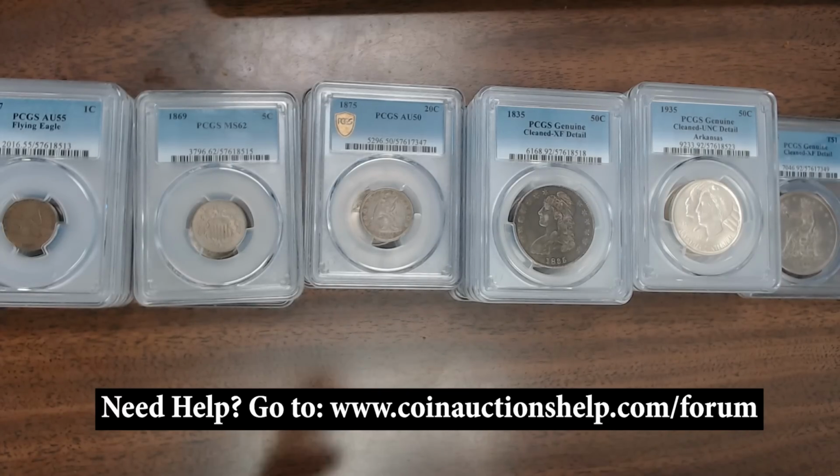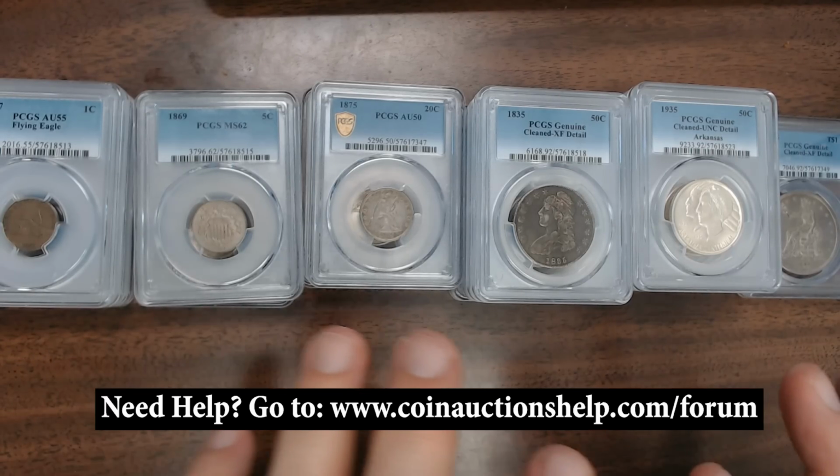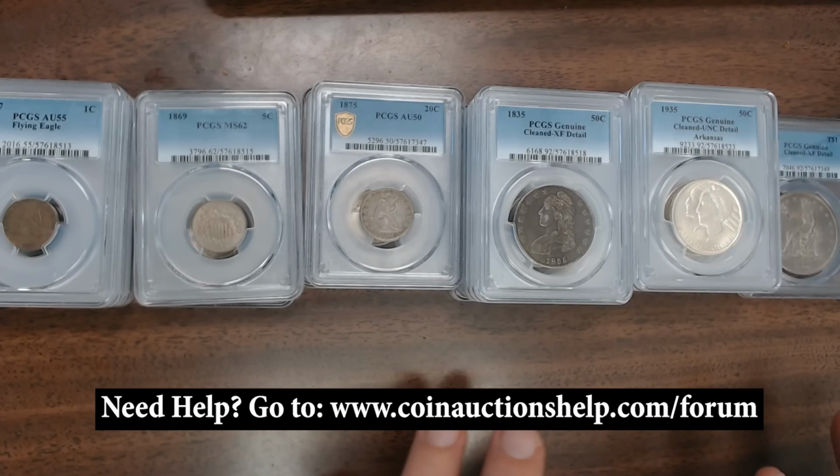Here is my latest PCGS submission. I want to share these coins with you, and we're going to talk about them. Now, we're not going to get into the value. I want to focus on the grades and focus on the reasons for sending some of these off.